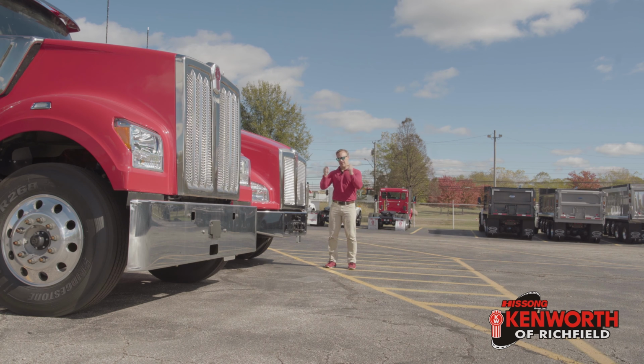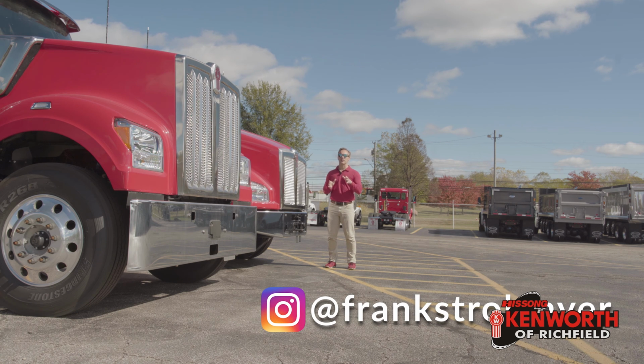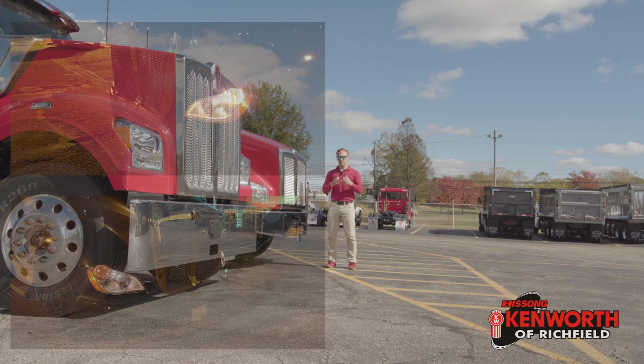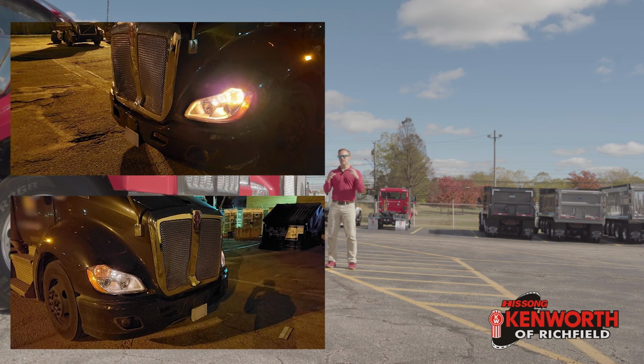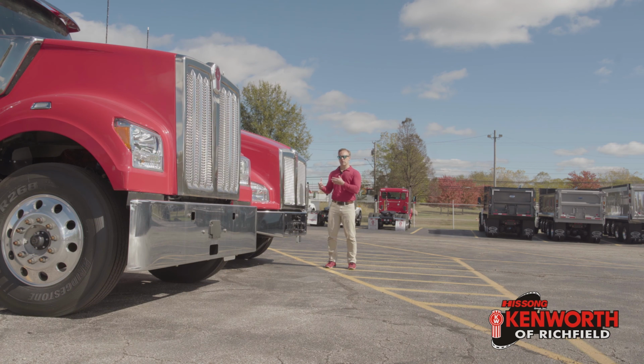Now, what you'll see here is there's a driver, Frank Strohmeyer. Great guy. Go check out his Instagram. Lots of really cool old trucks on there, but I digress. Frank was out on the road, caught a deer the other morning. Here's a picture of it. Now, what do you think would have happened had that been a plastic grill on the front end of that truck? He wouldn't be just replacing a grill. He'd probably be replacing some of the items behind it.